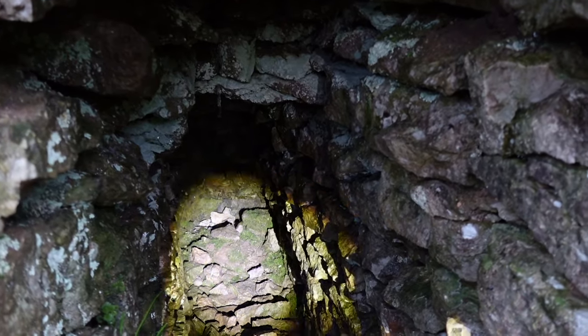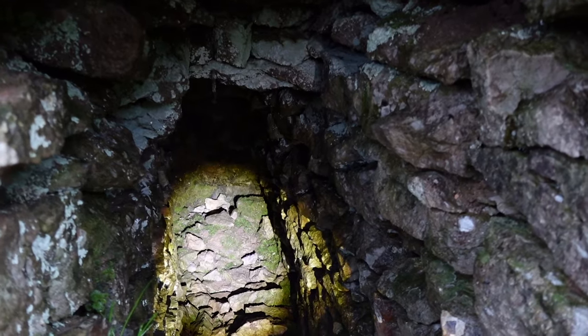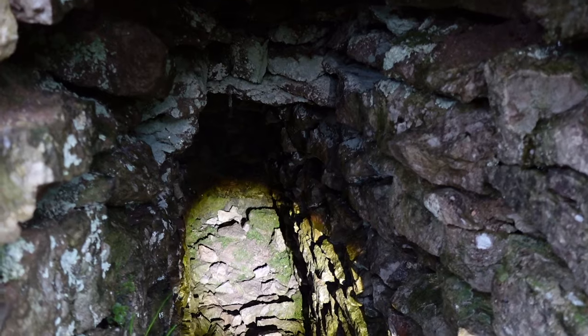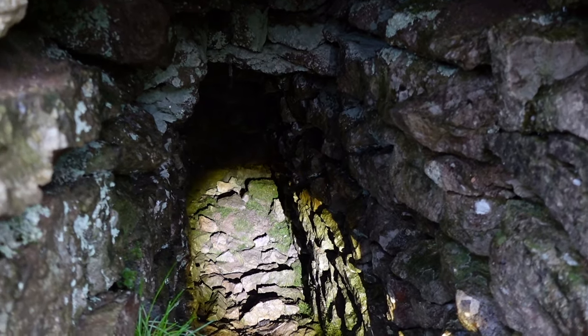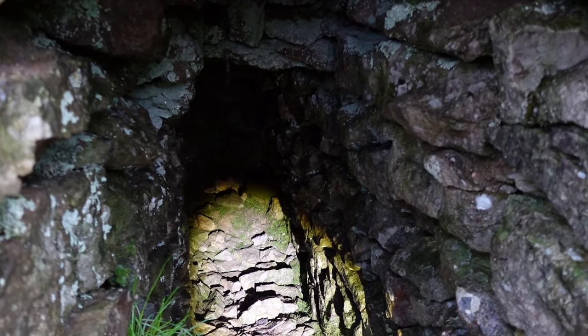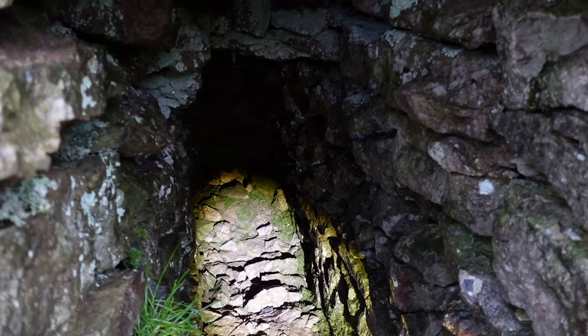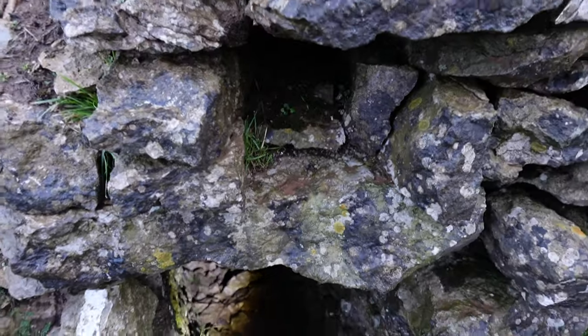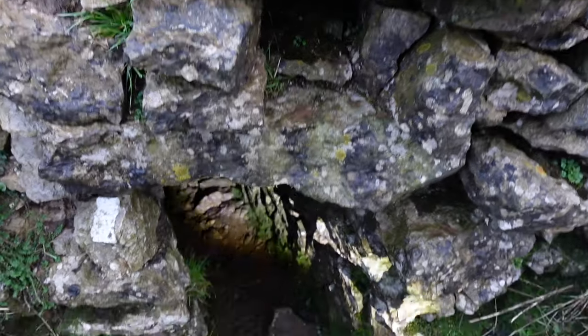I don't know if they've just filled that in. It's been filled in because this would have been an entrance down to get stuff out from another seam, because you said there was five. Yeah, five different mines within the walls, apparently. So maybe this was the adit to go in then. But that is small, isn't it, compared to the adits we've been in. I mean, some of them have been small. We've been crawling on our bellies, but that's particularly small on that one.